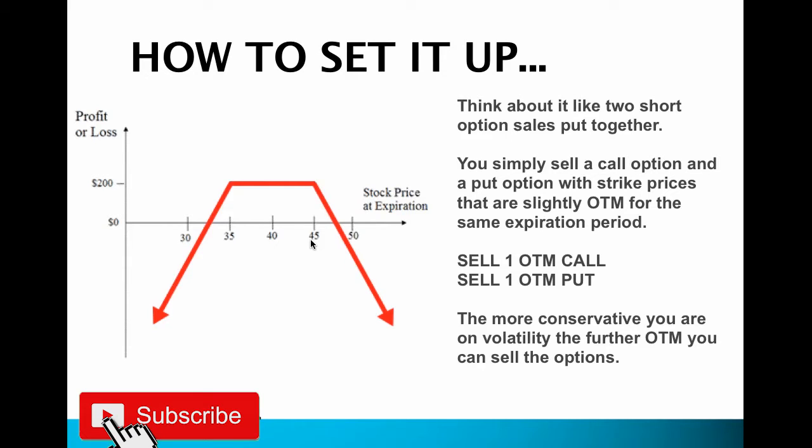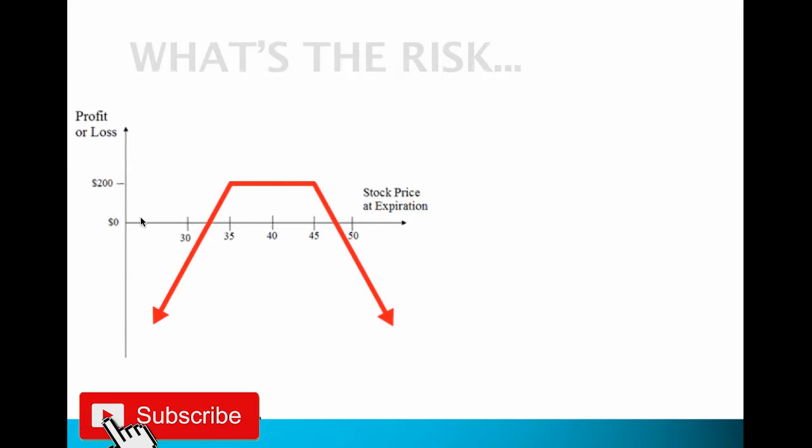The more conservative you are on volatility, the further out of the money you are going to sell these options. So again, you don't have to sell them right out of the money. You can sell them at 50 and 30 or 60 and 20. Whatever you want to do, the more conservative you become, the more wiggle room you have for the stock to close inside that profit range at expiration.